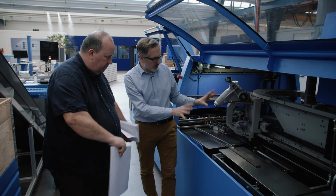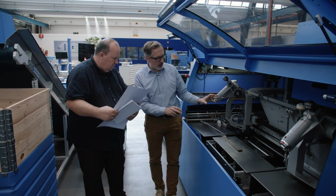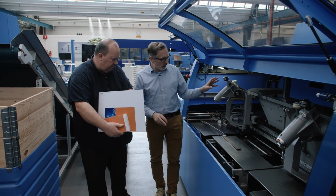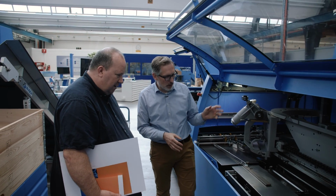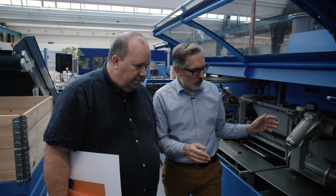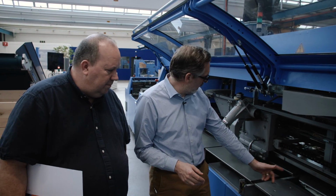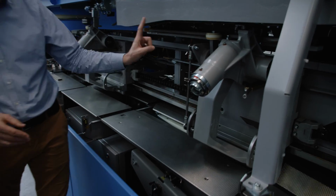Nipping station. That's the area where we bring the book block, glued, and the cover together. More or less fully automated. Nothing to set up. Nipping roller for better spine formation. And then, as you see here, this clamp is closed. The clamp is now out of the rail.